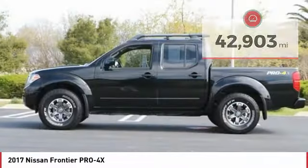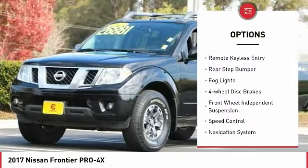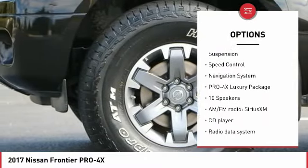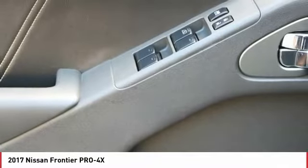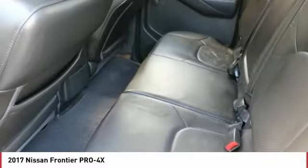Here are some of this vehicle's great options: electronic stability control, alloy wheels, traction control, remote keyless entry, rear step bumper, fog lights, 4-wheel disc brakes, front wheel independent suspension, speed control, navigation system. Your new ride is just a phone call away.